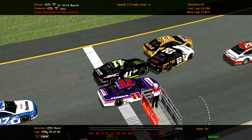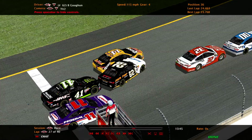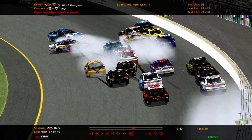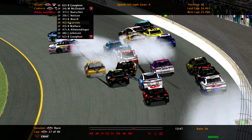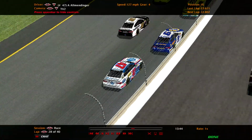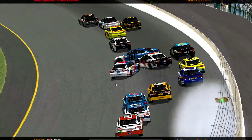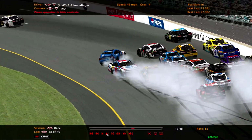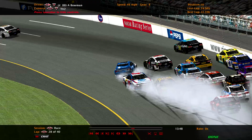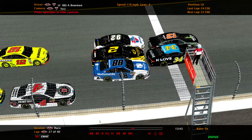And then we're back to racing, and there, the 62 is out of shape again. Oh, this is not going to be good. Oh, and there's the wreck right in front. So Bowman involved, it looks like AJ Allmendinger involved, even Harvick. So let's watch AJ here. Oh, and they were already up in the wall, being forced around. So what happened to Bowman here?